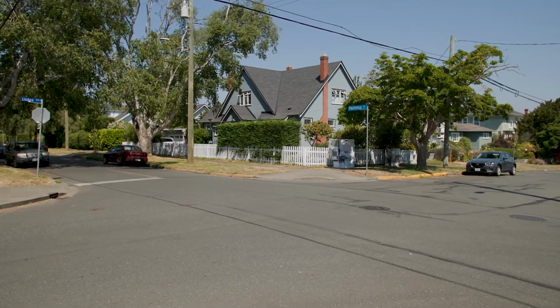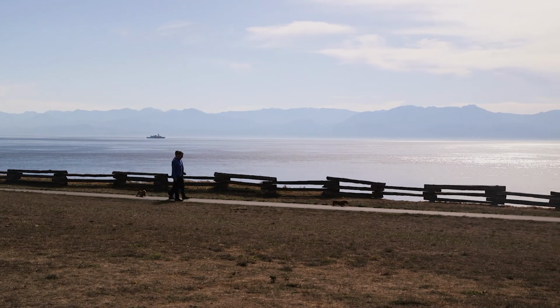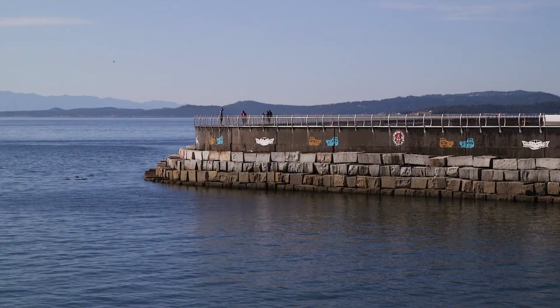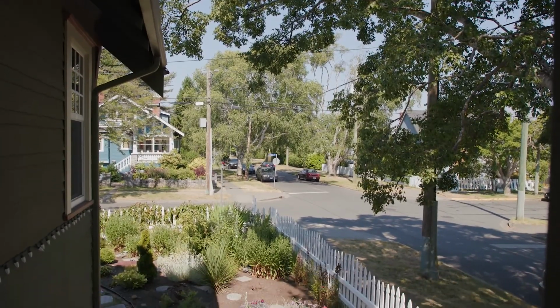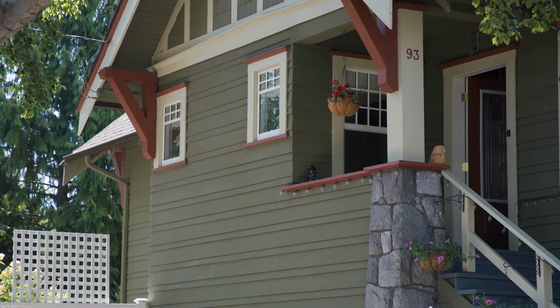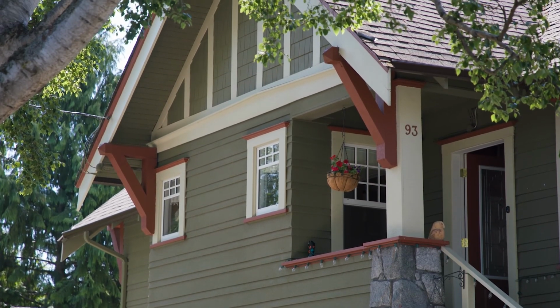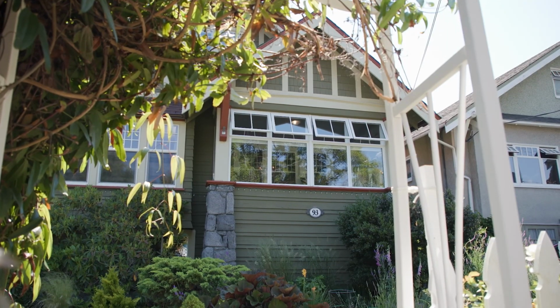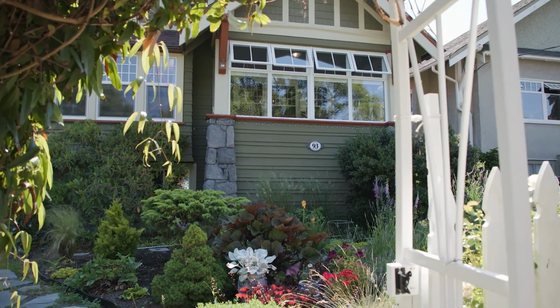Really? Yeah, so spec homes. I didn't know that about this neighborhood because it's so established. You're just steps away from Dallas Road to the water and such beautiful character homes. Yes, and that's why it's on the Neighborhood Heritage Tour. It's not a heritage designated home, but it's of heritage interest. And that's the nice thing, Heritage Victoria, there's so many walking tours that you can do here in Victoria. You go online, Victoria Heritage Foundation, and you really get a lot of information.